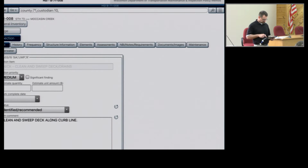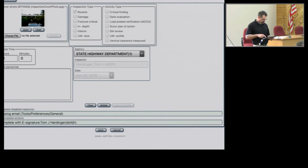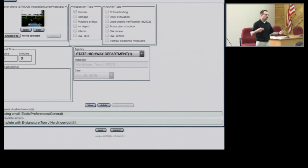So then I go back to edit. Okay, why is it telling me I'm missing email? That I'm in a test site, and it doesn't have my email. That's why. So complete with e-signature. So if you have a fairly new bridge and you did a good job commenting and everything's in order, boom, boom, boom, you could actually complete this right out on site if you're happy.